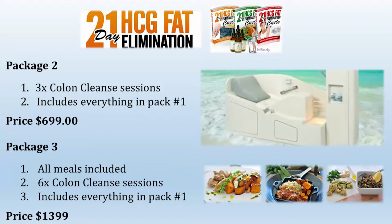Package 3 is where all your meals are included as well. So there's 42 meals, which are breakfast, lunch and dinner. And the other stuff is the drops, and you get your own snacks. Okay. And that'll come with 6 colon cleanse sessions as well. I'll explain a bit more about how that works in a second. And it also includes everything in pack 1.